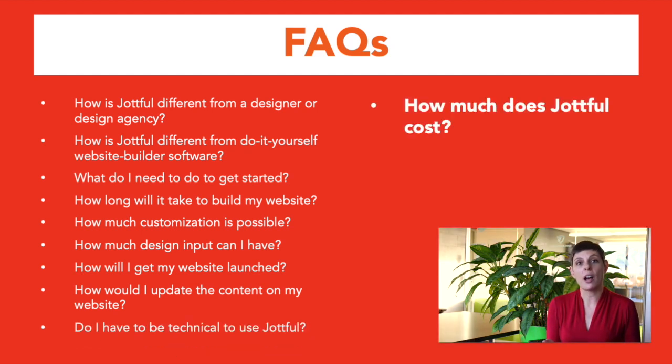How much does Jottful cost? There's a one-time setup fee that we'll be able to determine once we learn a little bit more about your needs. Then, it's just a monthly fee to cover customer support, assistance making updates to your website, technical maintenance, security, and hosting. That monthly fee starts at $59.